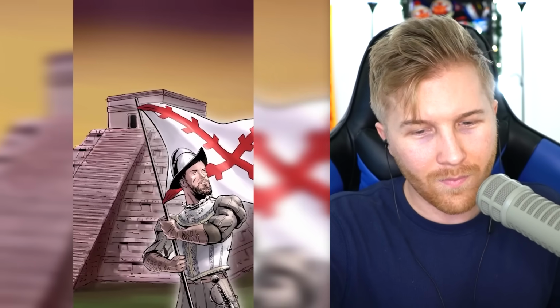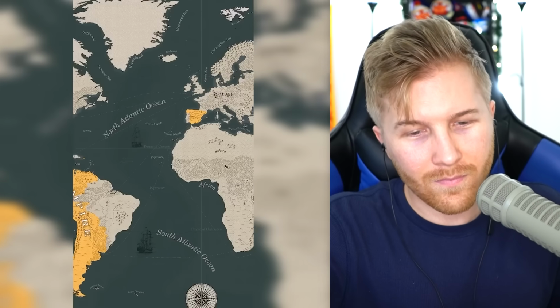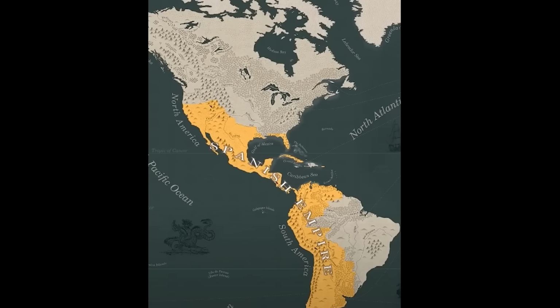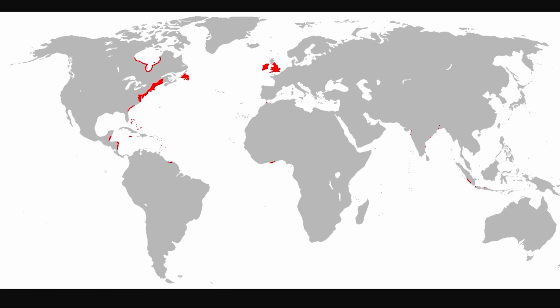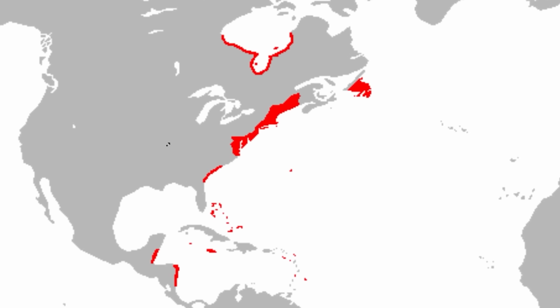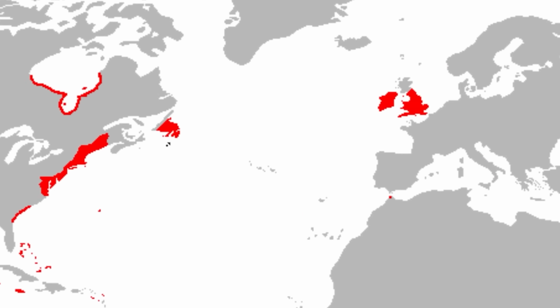The collapse of the Spanish Empire was a result of economic decline, internal strife, external conflicts, and the inability to effectively manage its possessions. Look at how big it was. How do you manage all that? Especially at the time, too, because remember, they got really big really early. Just look at how much they had in the year 1650. This is insane. In contrast, this is what the British Empire had, not even in 1650, but 50 years later. This is the year 1700. So they still were just really getting going.